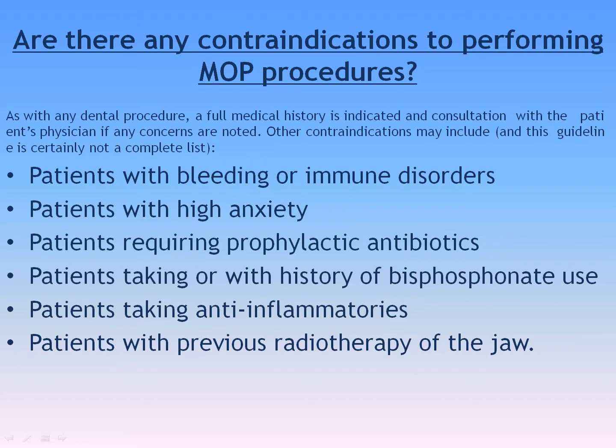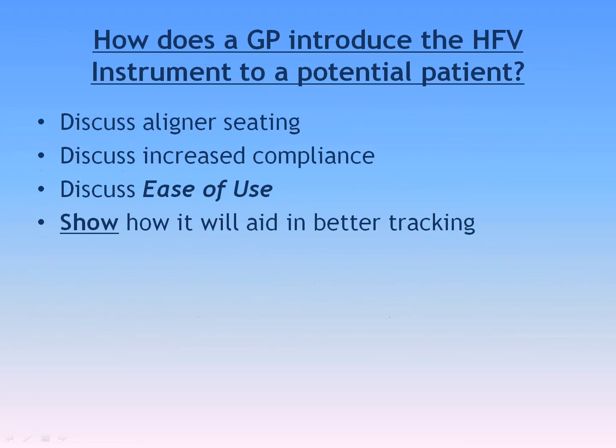We've got a much better handle on it, and those that have been keeping up understand that it's usually associated with intravenous use, and long-term intravenous use at that, generally associated with post-cancer treatment. No anti-inflammatory, so if someone's taking it for arthritis, they won't be a good candidate. And then as just a precaution, I also put down any previous radiotherapy to the jaw would probably eliminate the use of MOP.